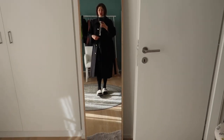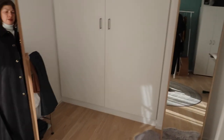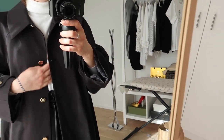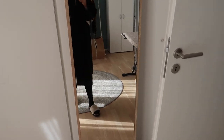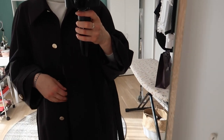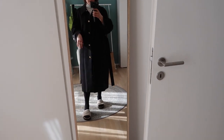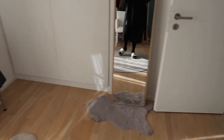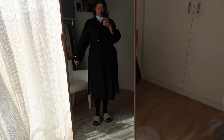Okay, the way I try it on right now doesn't do it justice at all, but it is an incredible piece. It's got pockets, so I think this item could be very versatile into spring and autumn. Even though black is not necessarily my color, I do like the buttons. They are golden hues. Okay, I think I'm gonna change, because with home slippers you can't see the structure of the coat.